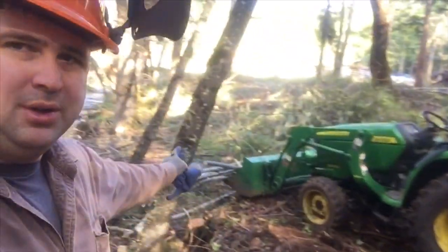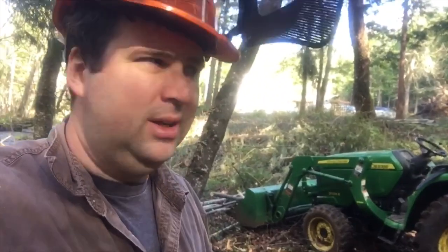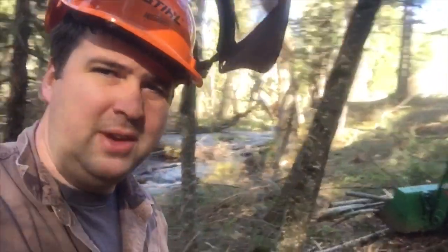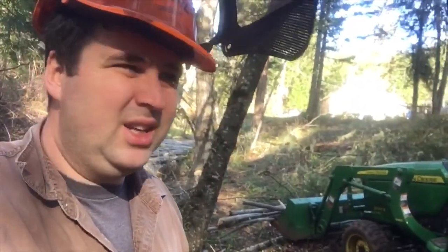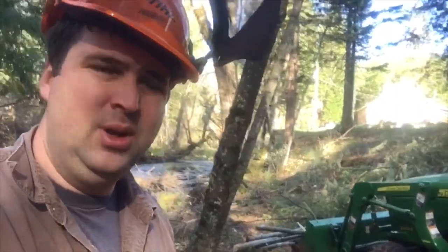We got quite a bit cleared over on this side, just the real nasty scrubby stuff, and left all the good healthy trees. They can thrive and not have all those little suckers feeding off of them. So it's a little nicer, you can see up the creek a little better, and a little bit of sunshine will get down to the forest floor. Not much, but a little bit.